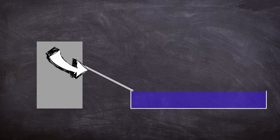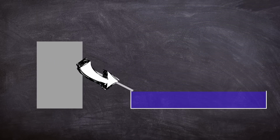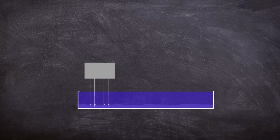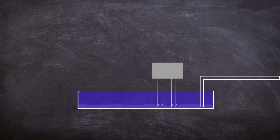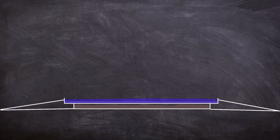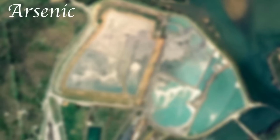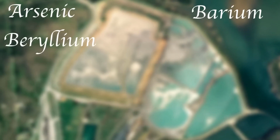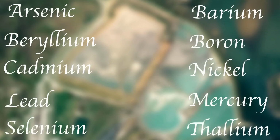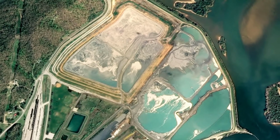To get the waste product to the storage areas, the ash is mixed with water in the plant and pumped to a settling pond. After the ash has settled to the bottom, the pond is dredged and the wet ash is pumped into storage cells. The ash then sits in the cells waiting for the water to be evaporated, after which a new cell is built on top. Once concentrated together, these ponds contain many toxic contaminants including arsenic, barium, beryllium, boron, cadmium, nickel, lead, mercury, selenium and thallium. Such pools can even have high levels of radioactivity.